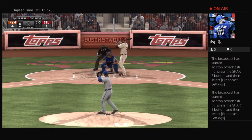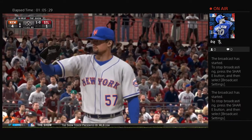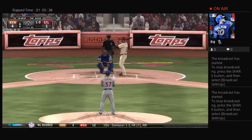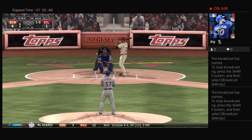Now the first pitch. And that misses for ball one. For that man right there, just the one run allowed. The question is, can he make that lead stand up? Well, he hasn't shown too many signs of cracking so far. He's got the look of someone right now who's ready to go the distance.